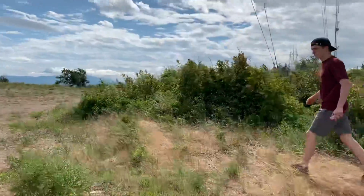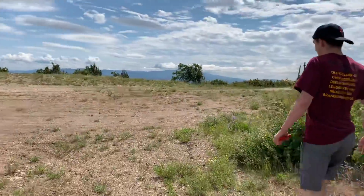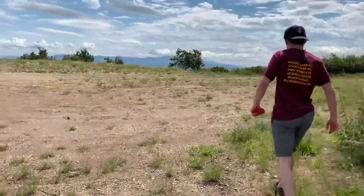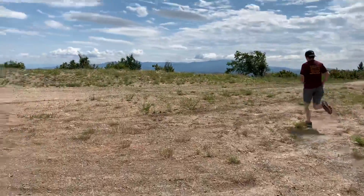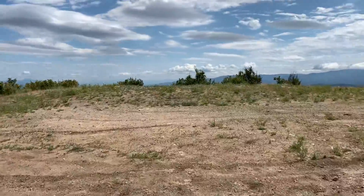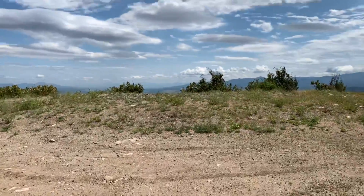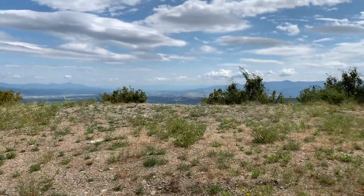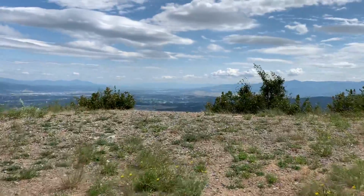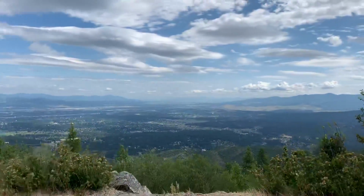What's this called? This trail? Iler Creek. Iler Creek, and then we look over the Spokane Valley over here. This looks like the best spot right here. And here is the east side.